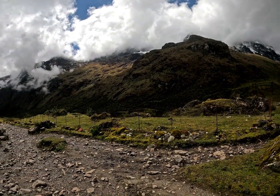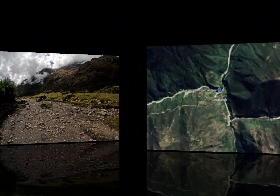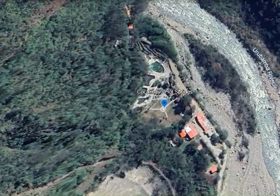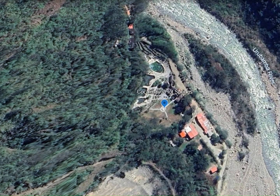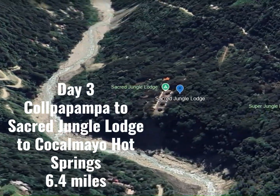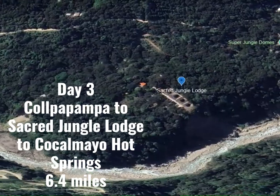Well, we finally made it to camp around 7 p.m., and everyone was exhausted. Thankfully, though, our guide Eder saw how tired we were, and he said that we could sleep in an additional hour in the morning. And man, I was really looking forward to that.